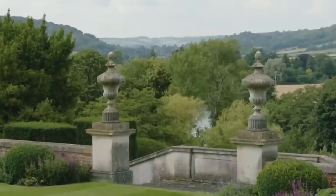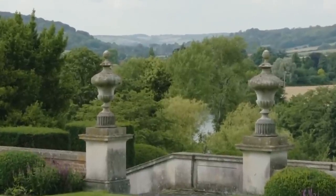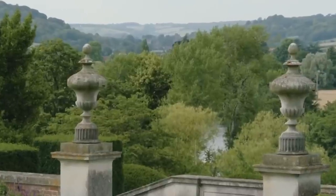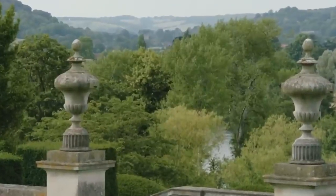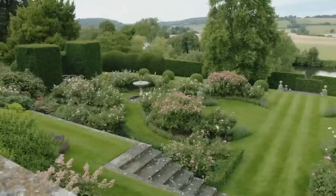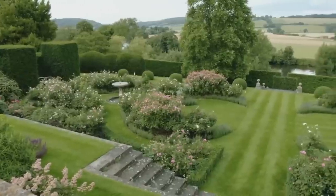It's an entirely walled garden. And there are views out of it because the land is raised on the other side. And the main thing you see on the other side is this chapel on the hill opposite. My clients were very devout Catholics. And that was part of the thinking behind making the garden as a triptych.